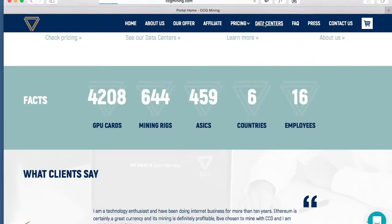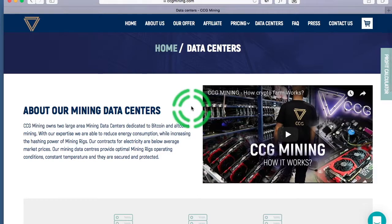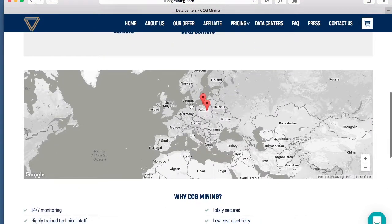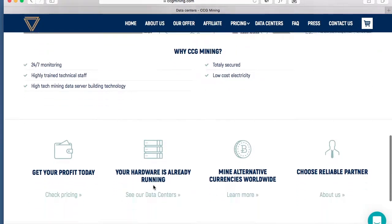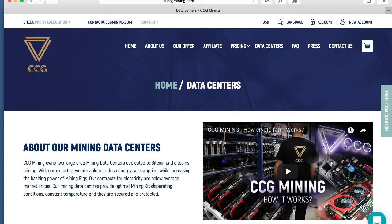If we click through here, we can check out a little overview about their data center. You get to see some video of their operation, showing you their equipment, and this is where their home base is, right there in Poland. It really gives you a lot of good information if you click through, and discusses their background and what they have going on with their operation. I suggest you guys take a look.